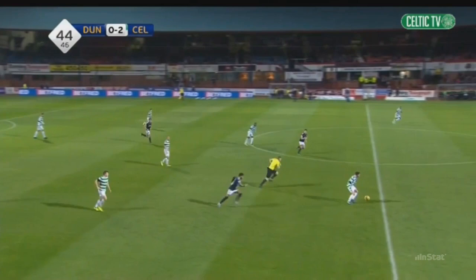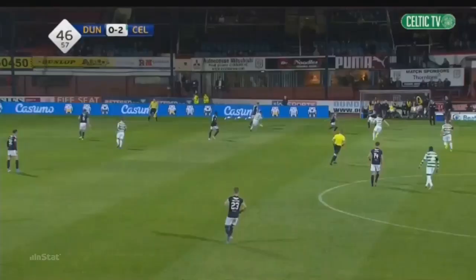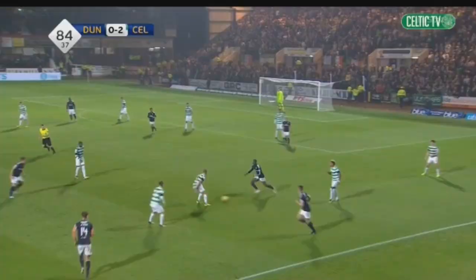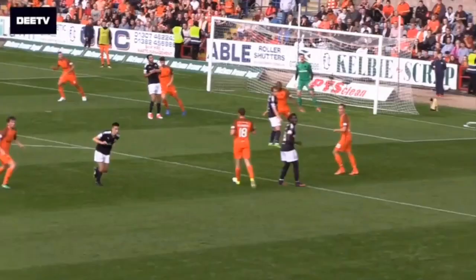Now a bit of space for Patrick Roberts to come forward. Cuts inside one Dundee player, tries to get past Kamara, but he still has it, then just loses his footing. Dundee wing it back. Spence gives it straight to Scott Brown though. Back to Roberts. Lovely play from Roberts. Oh, I thought that was his contribution tonight. 5.5 minutes left of the 90 at Dens Park. Still Dundee 0, Celtic 2. As the rain batters down.